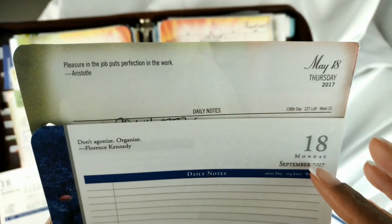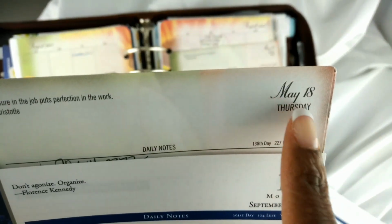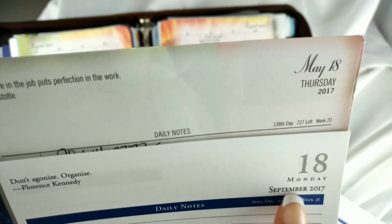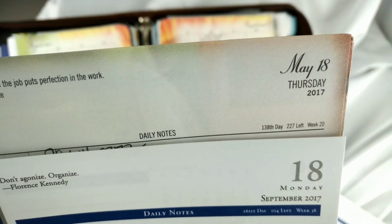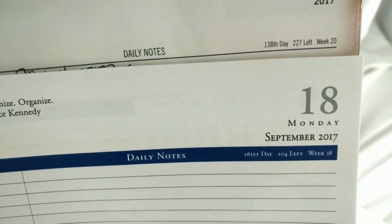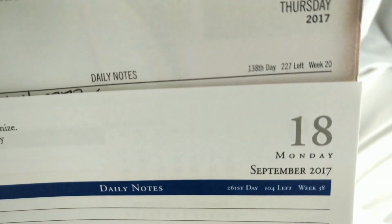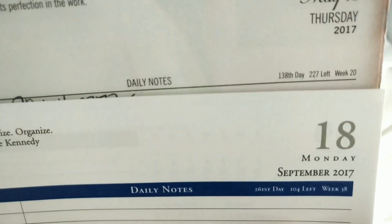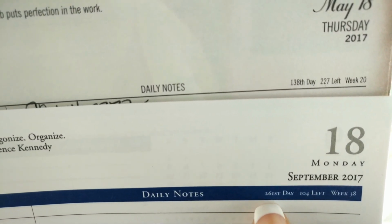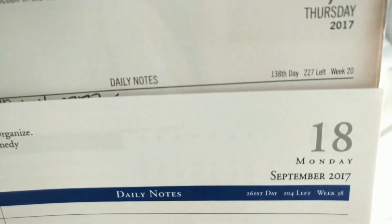And the dates are the same. You know, on the Blooms, the writing is cursive. And on Monticello it's nice plain print, which I think I prefer better. And what I really love here, if you ever notice, on the Franklin Covey products, they have what day of the year you are on. So in this particular example, it's day 261. You have 104 days left, and you're on week 38.